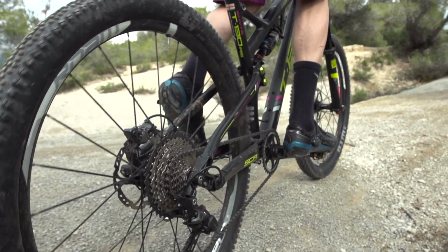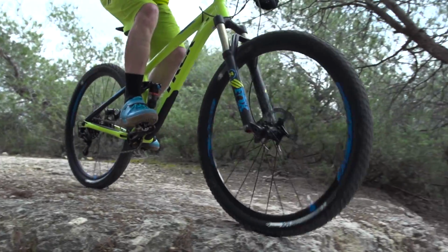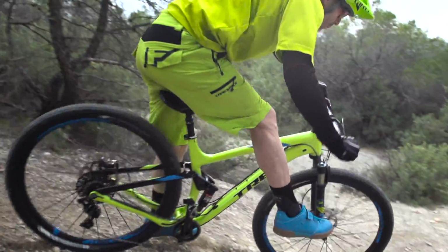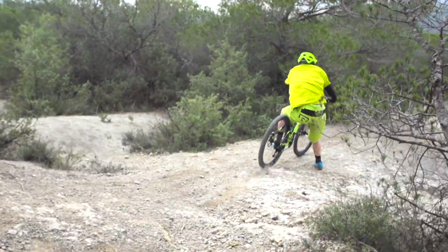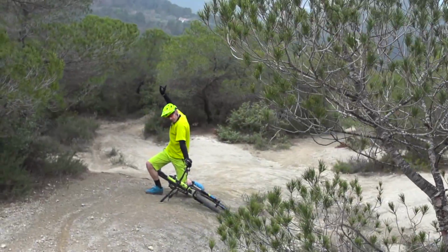SRAM obviously did really well with their wide-ranging 1x11 group set when that first came out. And yes, Shimano have brought in their wider range cassettes and they're still pushing that 2x drivetrain. What we found in the test, certainly Trail Bike of the Year, was that we had a roughly 60-40 split in SRAM's favour. Shimano started off with their 11-40 cassette. They've now moved to an 11-42 and they're now going to move to an 11-46.